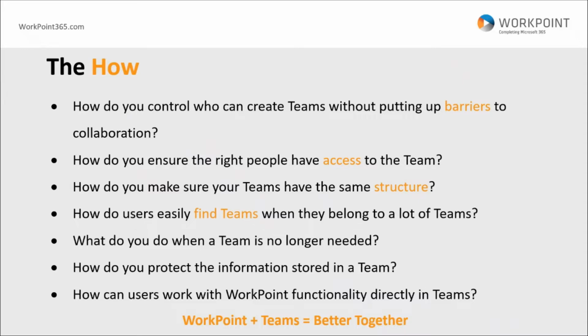Being able to find teams: the Teams interface is a great application interface, but it does have some challenges. Through the demo, hopefully I'll show that if you are a member of a lot of teams, it's actually quite difficult to find the teams that you want to access and get to quickly. So we have a solution around that, and I'll talk about the solutions in a minute.